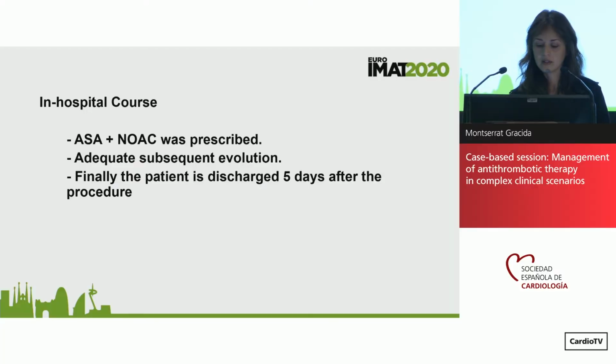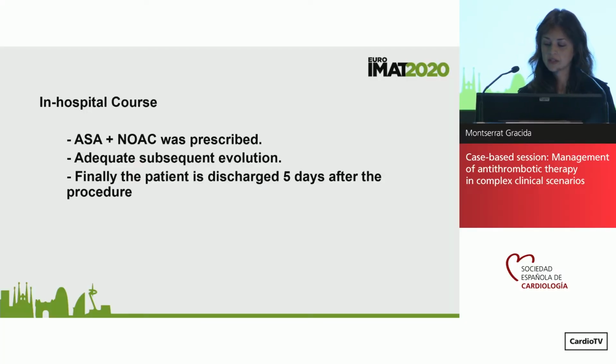Yeah, of course, the second question. Aspirin and NOAC was prescribed, adequate subsequent evolution, and finally the patient is discharged 5 days after the procedure.